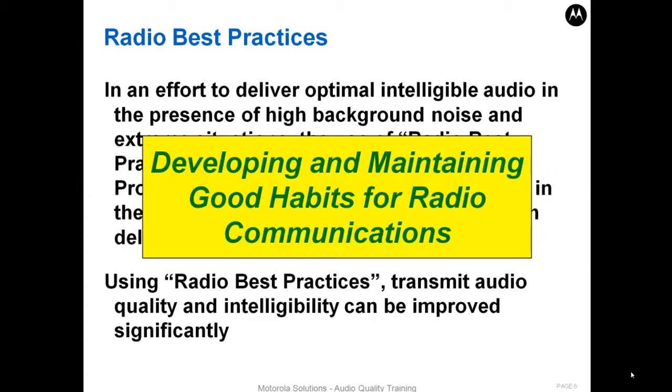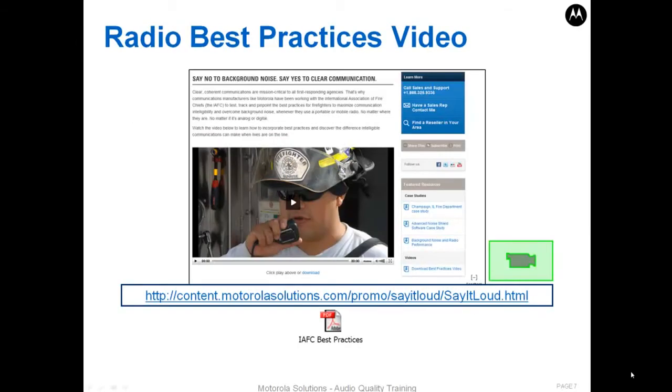So how can you train to improve the way that you use the radio products? Motorola Solutions has provided a 15-minute best practices video that basically goes through 3 different aspects of the International Association of Fire Chiefs Best Practices documentation. This is a great training tool that can be given to the radio users. It's 15 minutes long and it provides the necessary information to make sure that the users understand what proper best practices are.